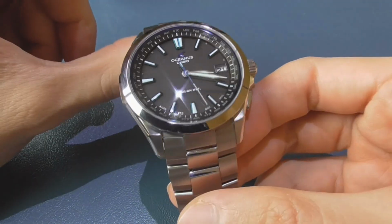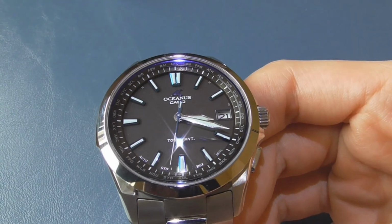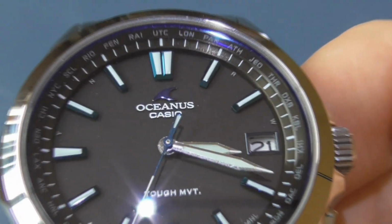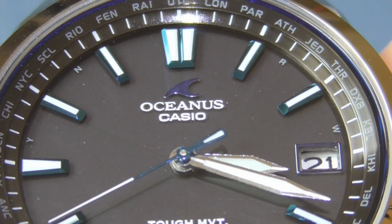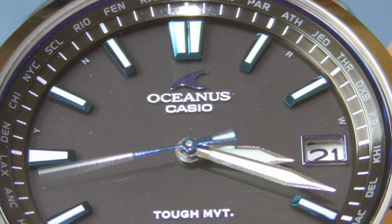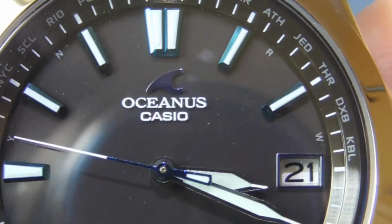There are probably more people that own Patek Philippes in the world than people owning Oceanuses. It's a difficult watch to get because it's only for the Japanese domestic market. It's also limited in the amount of watches produced per year. It's a lot less production than Rolex. You can only get these watches in Japan or through special Japanese stores, not even that.